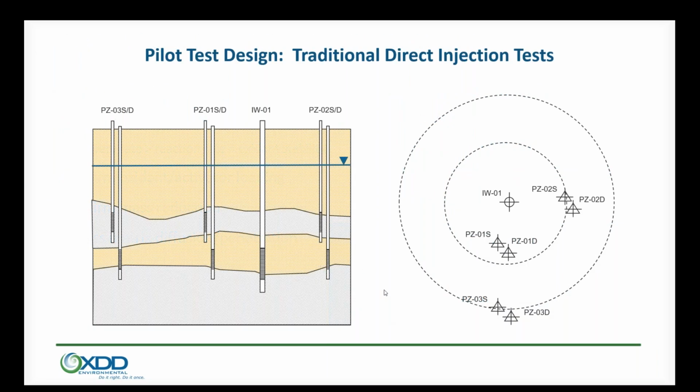Okay, so some of the traditional pilot test design layouts, and we've all seen these before, I'm sure: the standard direct injection test through either fixed injection wells or through direct push. You've got a central injection well with a number of multi-level piezometers spaced at different radii from your injection point, possibly at different directions to look for an isotropic distribution of the oxidant. And some of the keys here, this is your standard test.